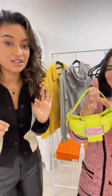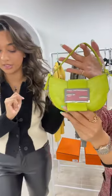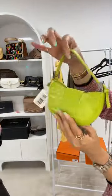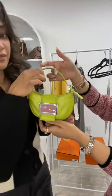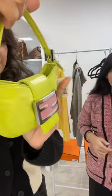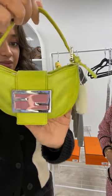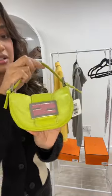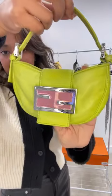Okay, I told Sarah to go downstairs, grab her top three bags, and this is what she came back with. Love this. Should we talk about the teeny color? Yes, absolutely. So guys, this is a very super rare Fendi Baguette bag. Now, I absolutely love this. It's a mini bag. The color is everything. That's why it's super rare, because of the combination. It's a gorgeous neon green with the pink enamel hardware.